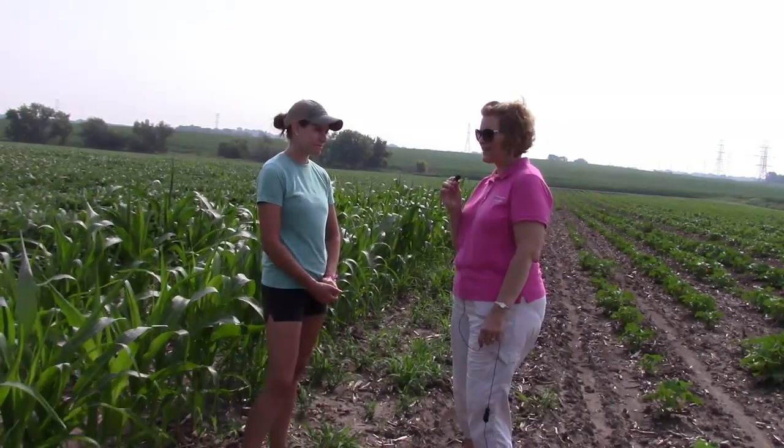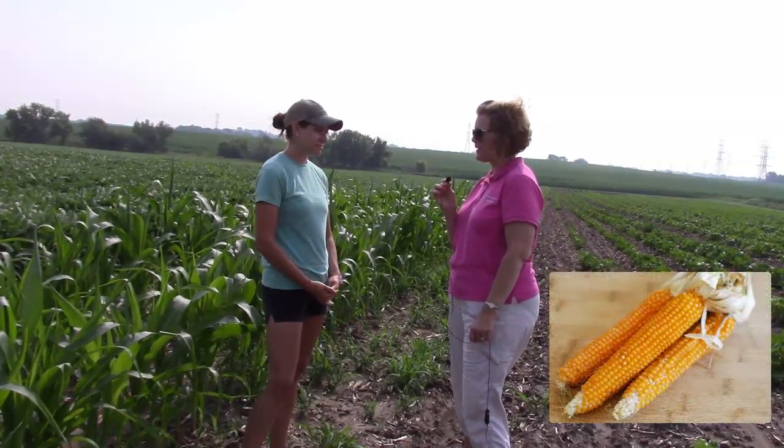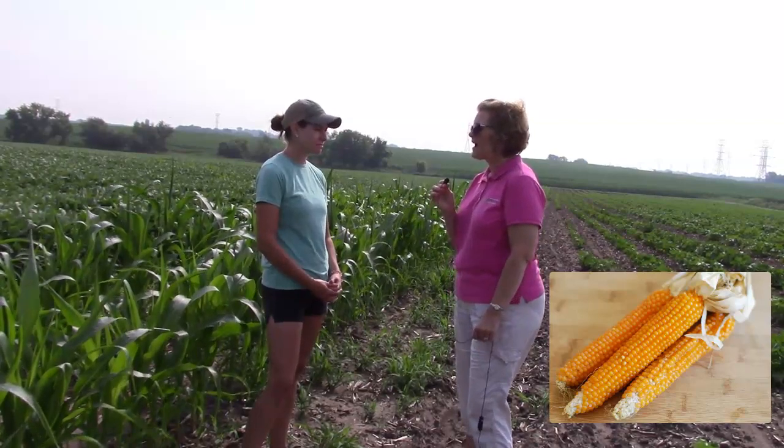So now popcorn is kind of unique. The ears, when they get harvested, are not as big as we might think of as a sweet corn or a field corn. So how do you harvest it? We have to come through and pick it all by hand. We don't have any fancy machines to pick popcorn, so we just come and take it off the stalk by hand and put it in a bag and carry it into the barn.